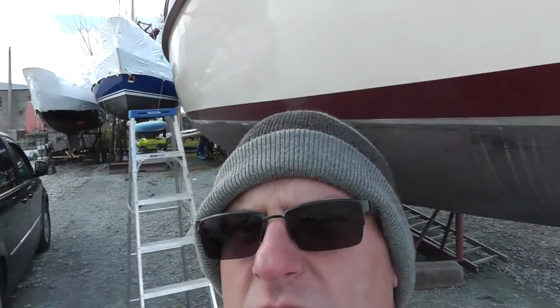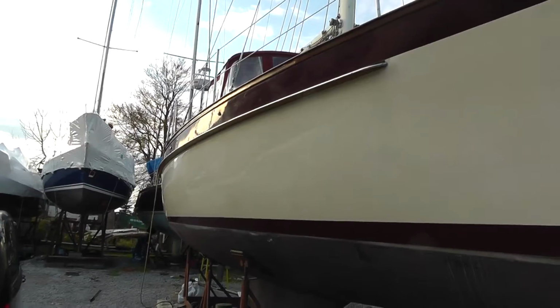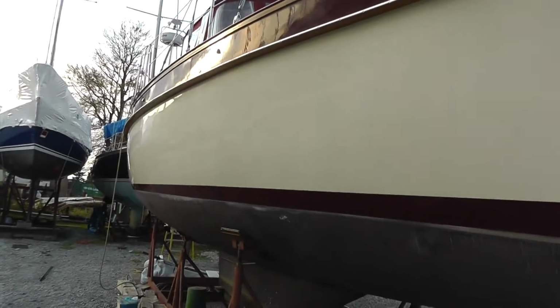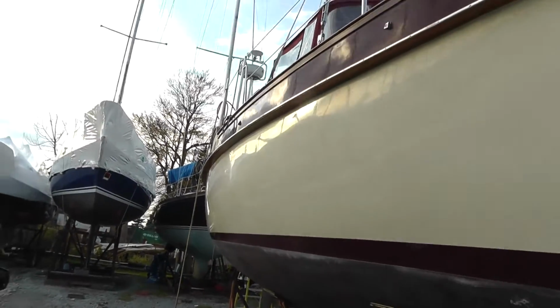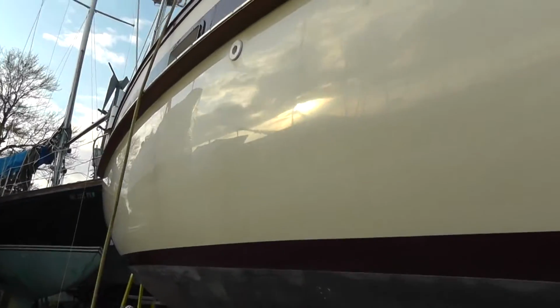Just got to buff the rest of this out and we'll take some pictures after. But yeah, definitely can see it. What an improvement. Hopefully she'll be slick in the water. Buffed, washed, and waxed.